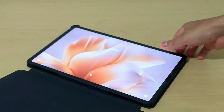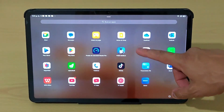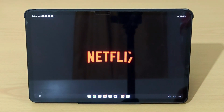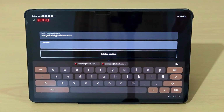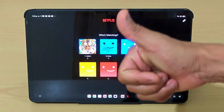Someone also commented that it didn't work on their tablet, so let's see what happens with tablets. Well, I don't have Netflix installed on this tablet, so I'll first go to the Play Store to download and install it. And now I can enter the same passwords I've been trying on all previous devices, that is the Margarita64 email and the password. As you can see, access is also immediate.